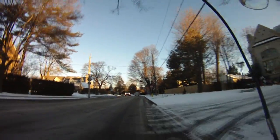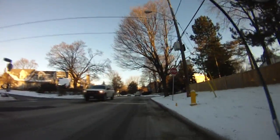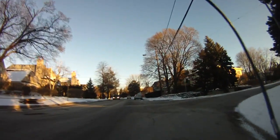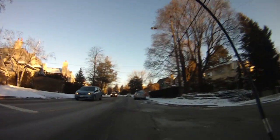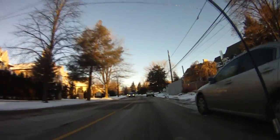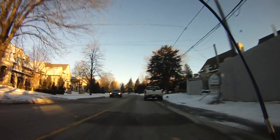So I'll just unzip these vents a little bit. This jacket I have has these front vents that run the full length of the front and just have these little zippers on them. They're very easy to control while you're riding.